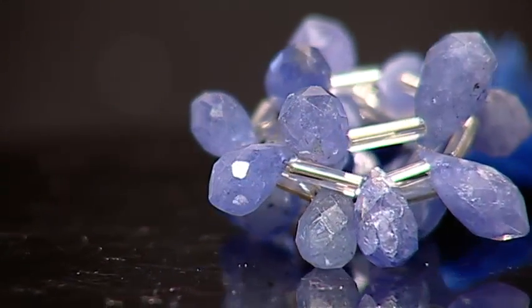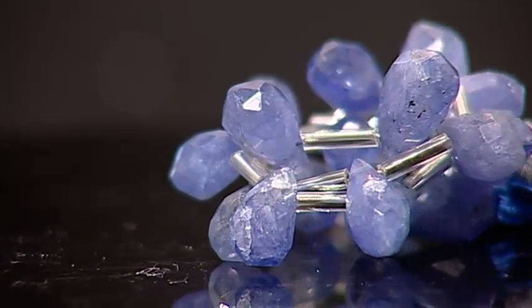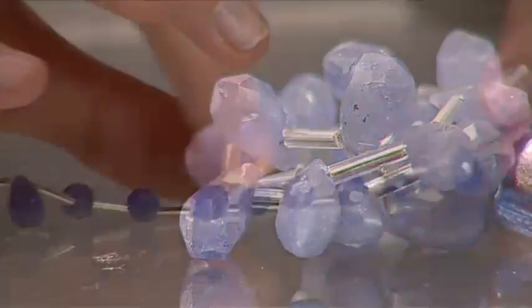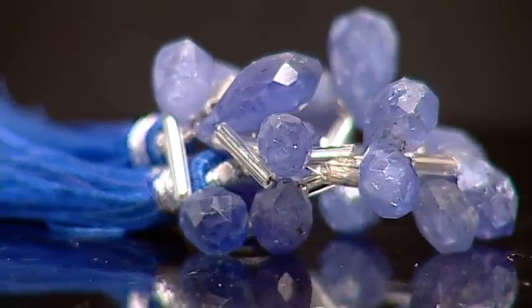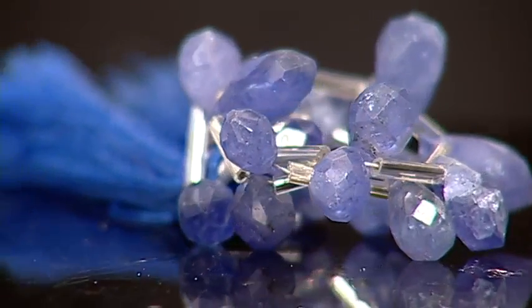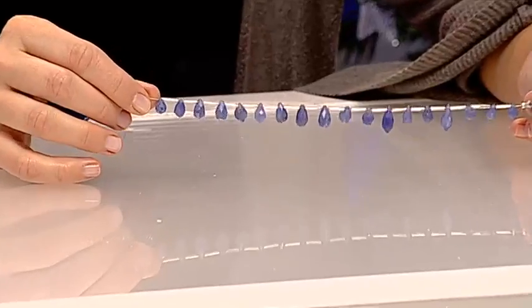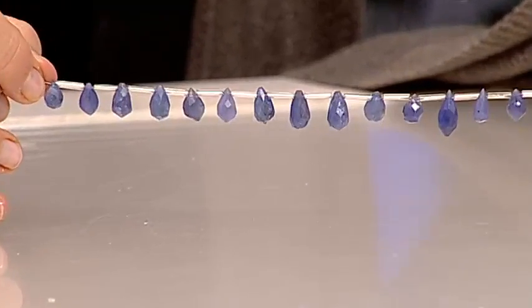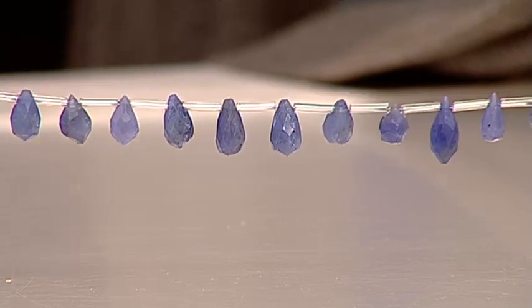Good luck. Free phone number 0800 644 655 for 18 pieces. And I can guarantee that these will be, for 18 pieces, less than £3 a piece. Less than £2 a piece.